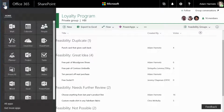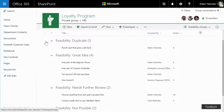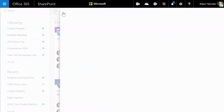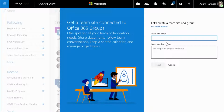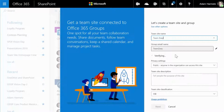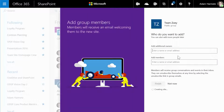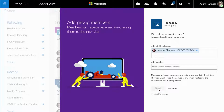Okay. So if I go to the new home for SharePoint on the web and hit Create Site, it takes me through a couple simple steps for creating a site. So I can give the site a name, which is going to create an Office 365 group with a particular email, I'm told. I can set some settings, add people to the group. And just like that, click Finish, and we're all done.